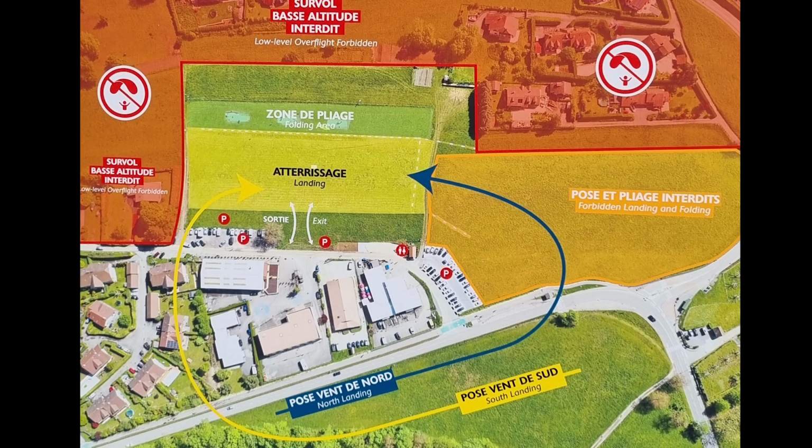Official landing instructions from the local paragliding schools tell us that we should not fly over the houses and, depending on the wind, either come in from the north or the south directly into the middle of the landing field, and avoid landing somewhere in the neighborhood except of Le Thoron, the emergency landing.